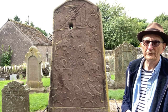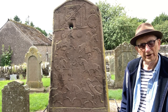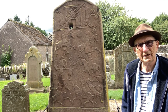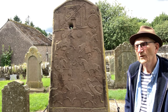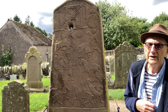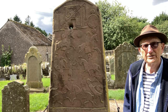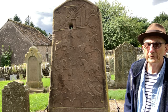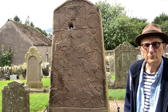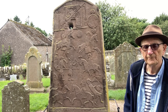But the battle of Nechtansmere featured a Pictish king called Brud or Bridei and an Anglo-Northumbrian king called Egfrith. Now Egfrith's father Oswiu had occupied parts of Pictland and they'd been extracting tribute in the form of cattle, possibly slaves, and produce of the land. So they'd been doing that for about 40 years.